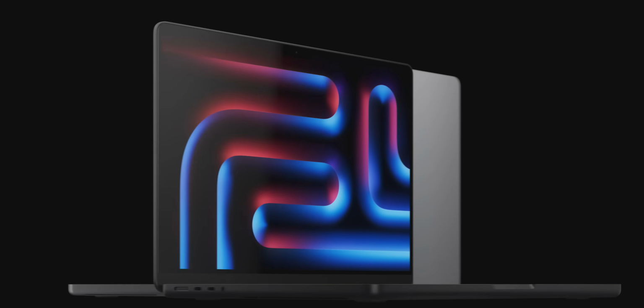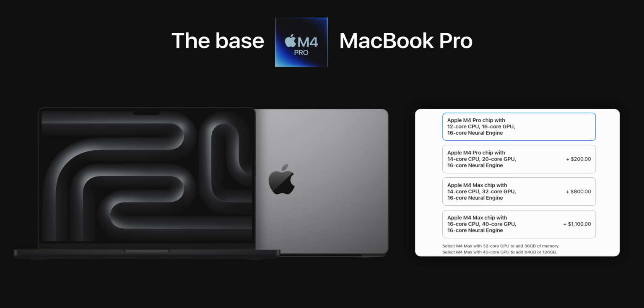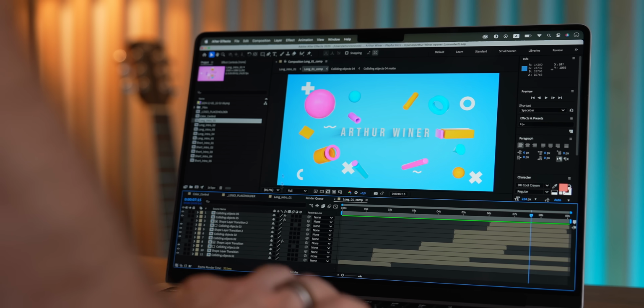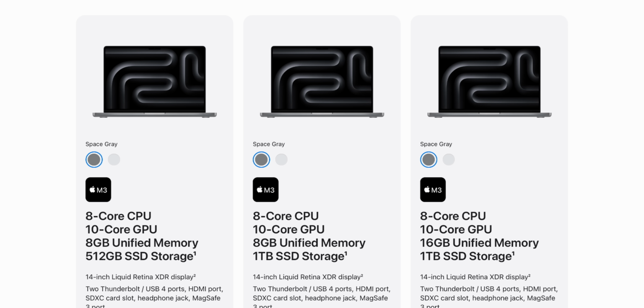For $2,000, you're looking at the binned 14-inch M4 Pro, which is only available in this size and has 12 CPU cores, 16 GPU cores, and 24 gigs of RAM. And honestly, I don't need a crystal ball to tell you this model is probably going to fly off the shelves. It's packing plenty of power for most workflows, with all the features you'd expect, at a pretty reasonable price. But if the base M3 MacBook Pro taught me anything last year, it's to stay a little skeptical.